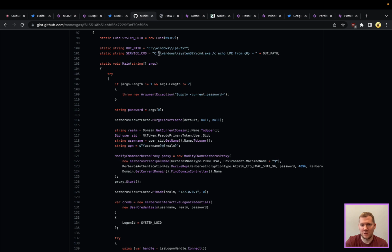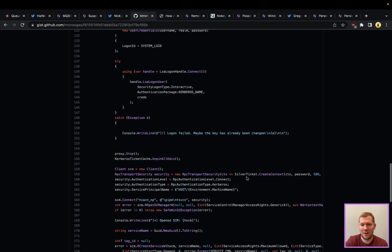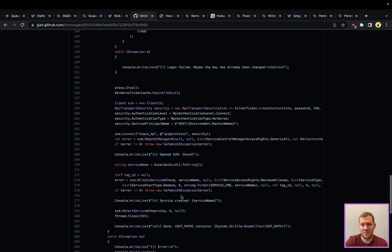A couple of things that we will see here. You see the service commands. They're going to take this Kerberos ticket, and you're going to see them having a silver ticket. That's going to be based on the compromised service account credential. And they're going to basically install a service on the system that's going to run in that elevated context.